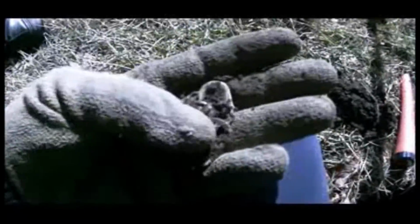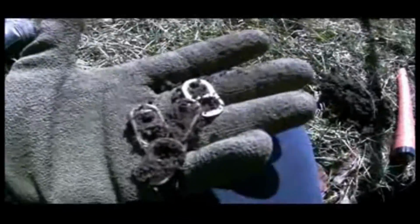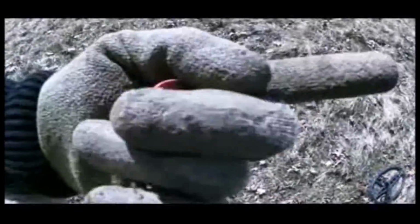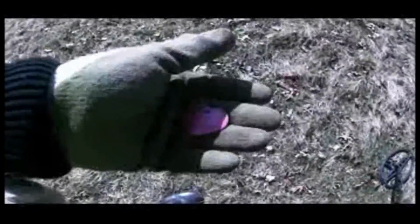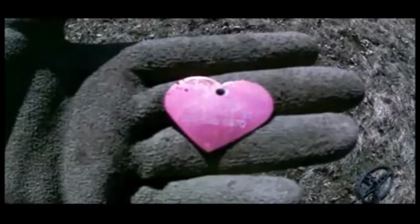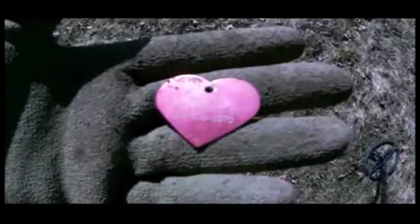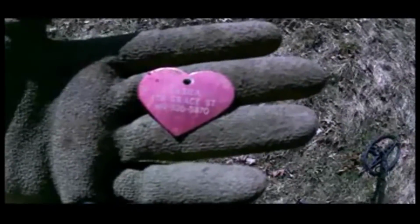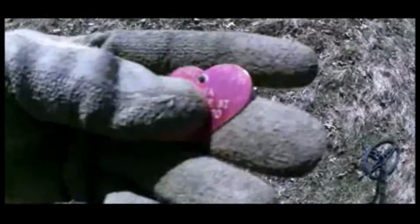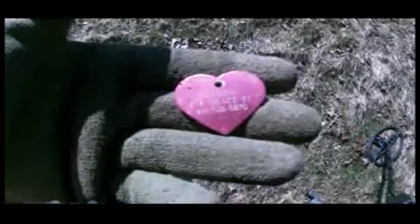A pull tab spill. 5 of them all in that hole. Oh well. And the next target is a name tag off of a dog's collar. Sasha. Lost her tag. I'll have to see if I can locate the owner and return it. I'm so excited over that standing Liberty. That's amazing to me. Anyway, back in a minute.